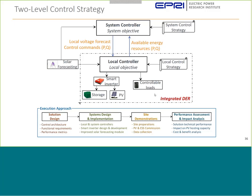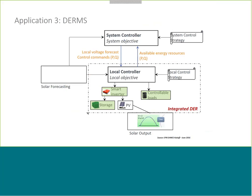So controllable loads, and their objective is to demonstrate how this integrated DER, with the input of a solar forecast for the BTM PV, can execute a strategy that reduces the exposure of the electric grid to some of the variability that the PV might cause, while also optimizing the behavior of the hardware bundle in the integrated DER to extend the lifetime as long as possible. So what does that mean? Let me describe that in a little bit more detail.